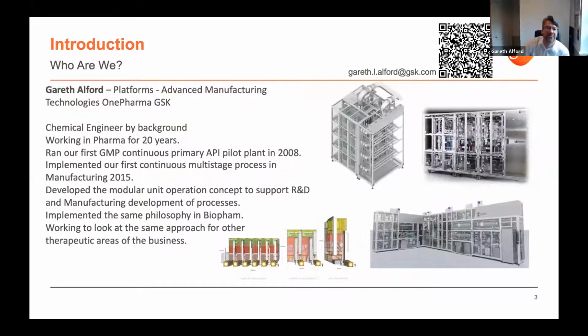Thank you, Emily. So my name is Gareth Alford. I'm a chemical engineer by background. I've been working in the pharma industry for going on 20 years. 19 years of that is actually within GSK. Predominantly in new technology development and implementation, and I was involved in operating the first GMP pilot plant for continuous manufacturing in 2008, and I've gone on to develop a number of modular unit operations and platforms for manufacturing in our small molecule area, as well as actually looking at using these platforms within biopharm and also some of the new therapeutic areas as well.